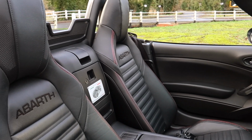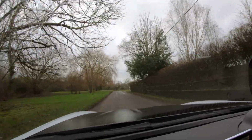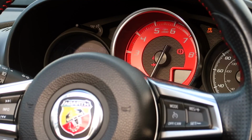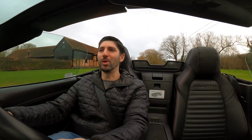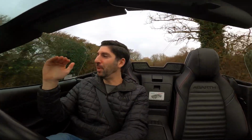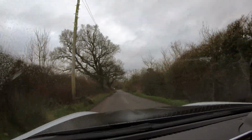I talked about it in a previous video. When you compare the 124 Spider to the 595 Comp, the seating positions couldn't be any more polar opposite. In the 595, you're seated very high, the steering wheel is tilted forward, and you almost feel like you're sitting on top of the car. Whereas with the Spider, it is perfect. The visibility is great. You're seated low. I love the seating position. There's that sound again.